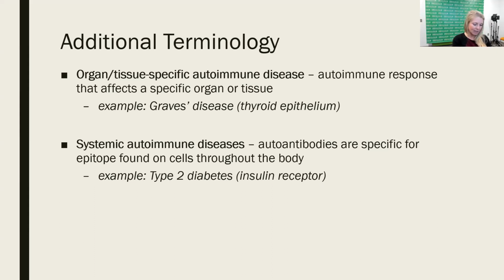Now we can have the alternate where an autoimmune disease can be widespread, systemic, all over the place. Type 2 diabetes, insulin receptors are going to be found on all the different nucleated cells. I think so, most of them. Maybe not all, but a lot, maybe all. I'm not even sure. Anyway, pretty much all. And all these cells need glucose to do cellular respiration. And if an autoantibody is going to bind to that, then it can bind to a cell pretty much on any tissue. And so it's systemic.